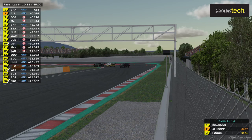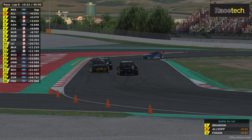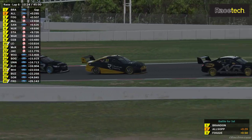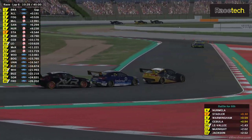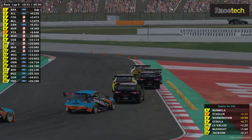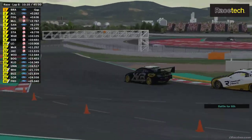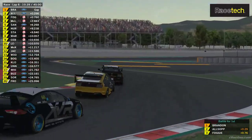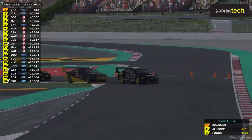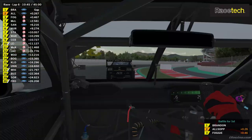Oh, here we go, Brandon. Down the inside, that should be enough. There's no coming back from that. And Alsop gives way. That was a nice move from Brandon. And there is also, I guess it's got to be Namella getting past Stadler and now leads this train, although I imagine he'll start to pull away. And once again, he'll be the leader of that train with Hal Stadler. So what's trying to come back, to be fair, is Richard Alsop. And that's a nice run going through the final corner.